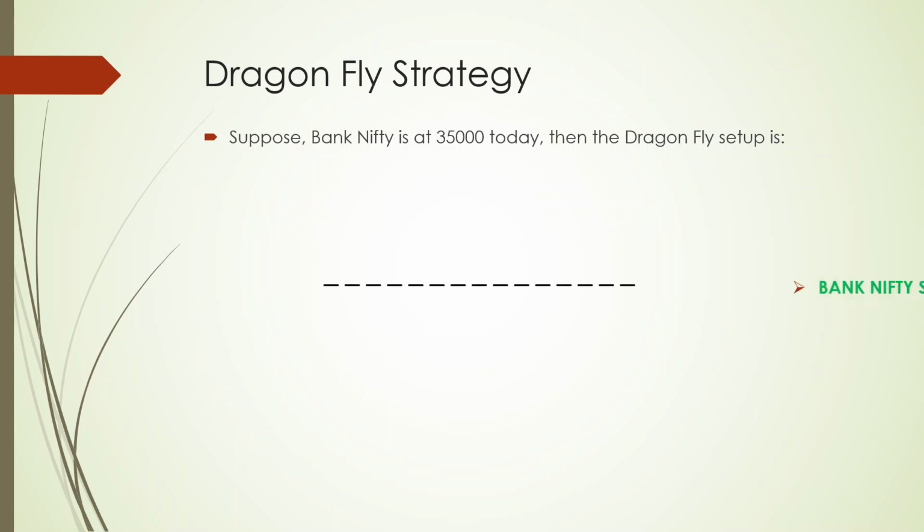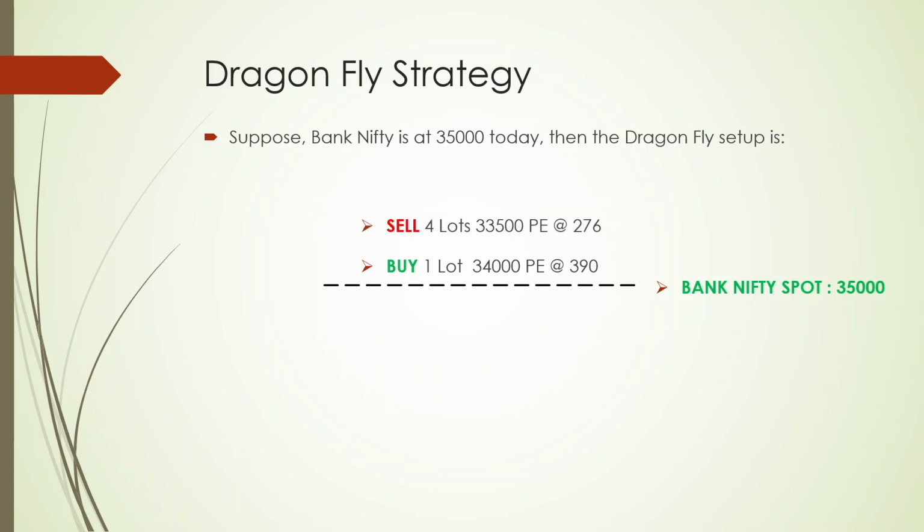Let's see where the spot is. So the spot is 35,000. What we are going to do is buy one lot of 34,000 PE at 390, sell 4 lots of 33,500 PE at 276, buy 3 lots of 33,000 PE at 186. Okay. So this is on the put side. You can see buy 1 lot, sell 4 lots, buy 3 lots. So the buy 3 lots and sell 4 lots, this is the bull put spread.